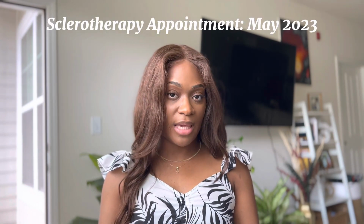Quick note, sclerotherapy is considered to be a cosmetic procedure. So if someone does not have chronic venous insufficiency, but they do have varicose veins, they can use this for treatment. However, I chose to get this procedure, although not recommended, because it helps me with my symptoms personally. Since it is cosmetic, it is not covered by insurance, and I did have to pay $225 for it out of my pocket. My appointment was on the 3rd of this month, which is May.